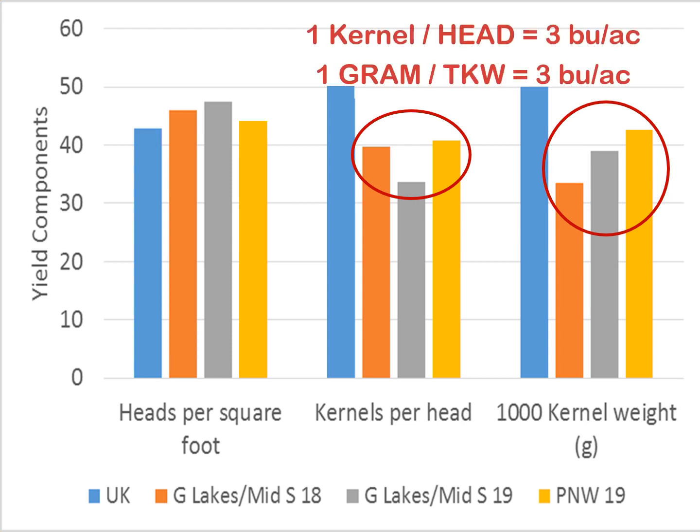And as a matter of fact, the scientists calculated that for every kernel per head we could gain, that was going to be about 3 bushels in our region, and every gram per thousand weight, that was going to be about 3 bushels per region. So it really points at how important these two yield components are.